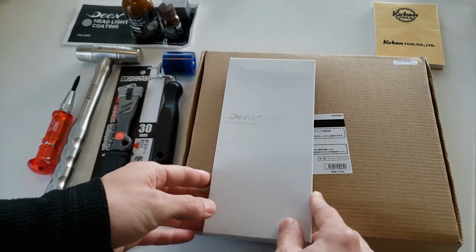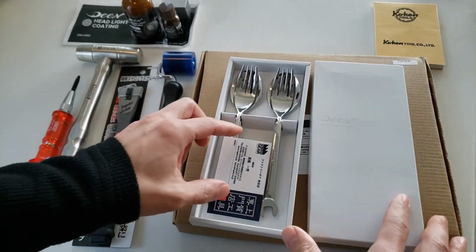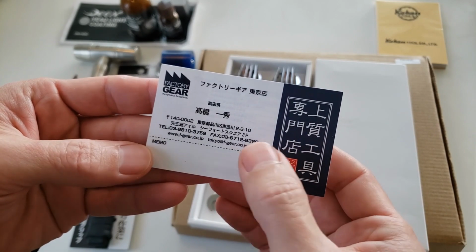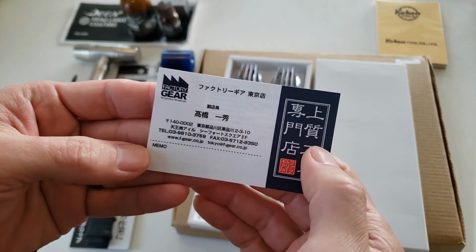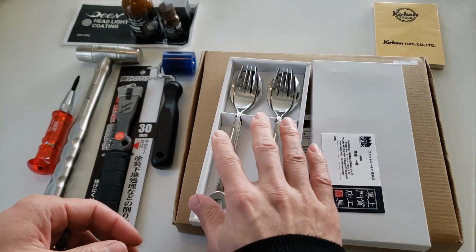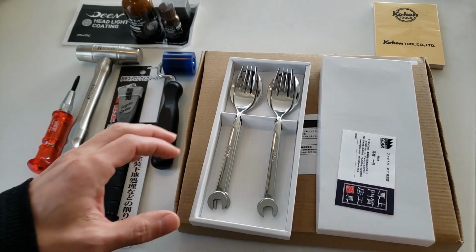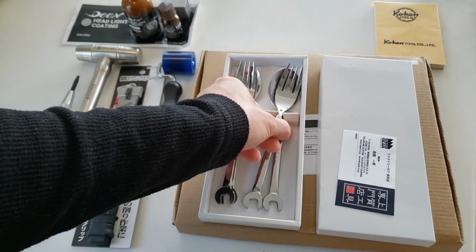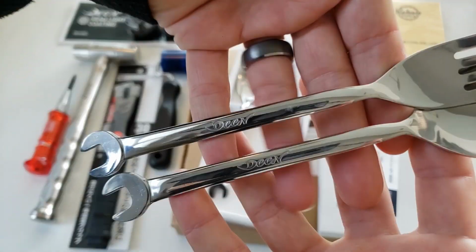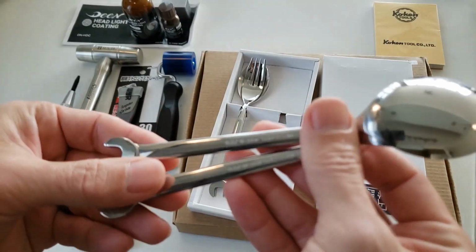Before I forget, I just want to say a special thank you to Mr. Takahashi-san at the Tokyo Tennoz Seafort Square location. Store manager there. He was kind enough to leave these off to the side for me so that nobody snags them before they're all gone. So this is just a, as you can see, spoon and fork set with the Dean logo on it. Made in Japan, believe it or not.